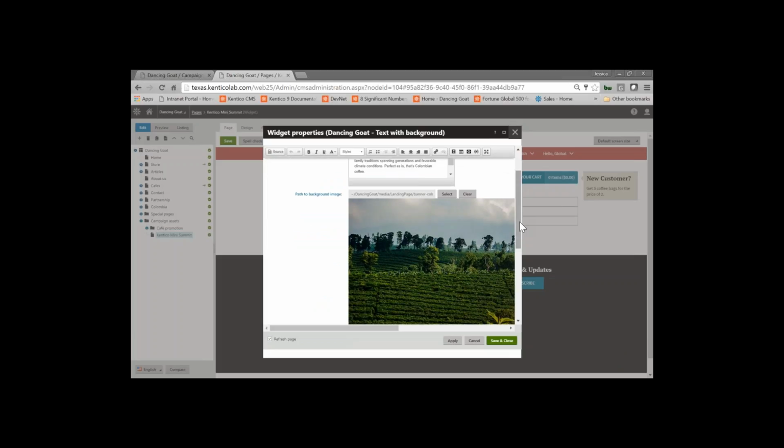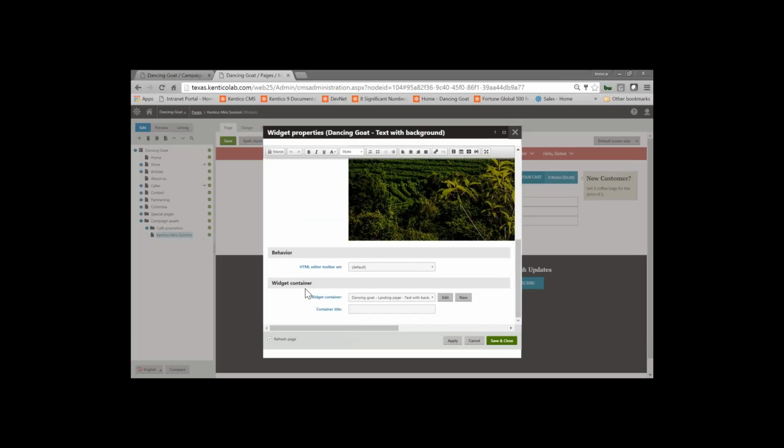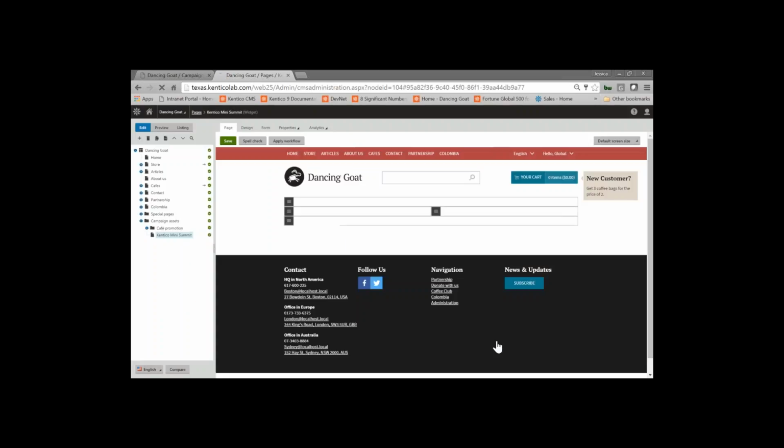And then I don't have much more that I can select from here. So again, really simplifying this. If I want to have an HTML editor toolbar set, I can select a specific toolbar. So if we want it to be basic or full, and we don't want people to really be able to leverage formatting within the text on this one, then we can go ahead and say that we want a basic one. Or you can have your own custom WYSIWYG toolbars that are associated to the page. And then you have your widget containers. So if you wanted to add some design features to the container itself, then you have that ability. But for this use case, I'm just going to leave it as is and save and close.